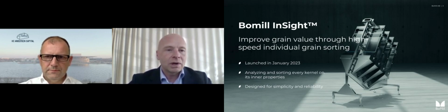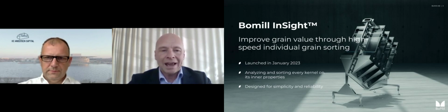In general, the grain industry has traditionally been sorting on size or shape or density, or also color differences. But what actually counts is what you have on the inside of the kernels, and that is what we are analyzing and what we are sorting on.